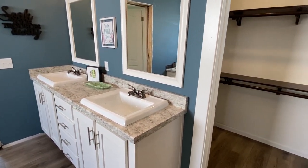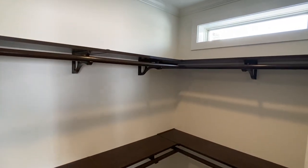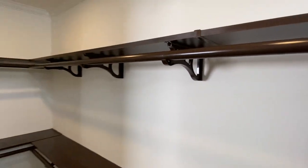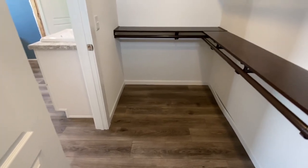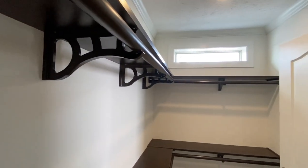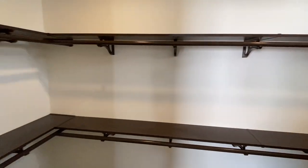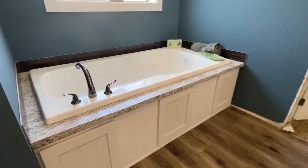Nice. Since we're right here, I'm gonna go ahead and show you the closet that we have. It is definitely a walk-in. We've got double racks, no wire racks in here. It's really good size. And I think, this is my personal opinion, it's a perfectly sized closet for this size house. And now I'm gonna show you the rest of this bathroom.